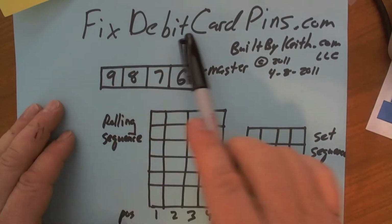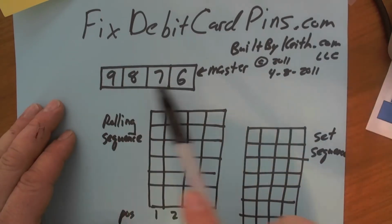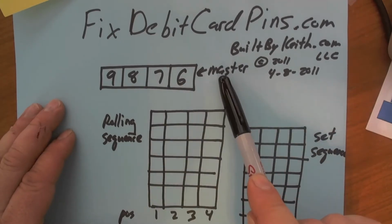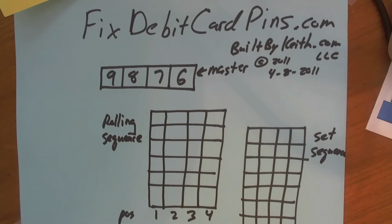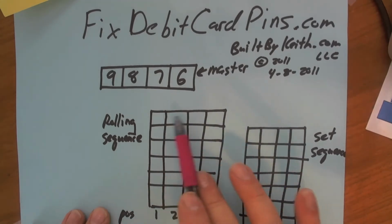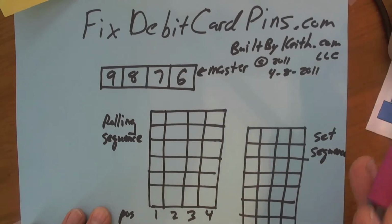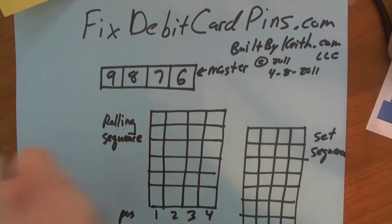Here is how FixDebitCardPins work. You have your master code here that you never reveal. Actually, you could always use it all the time if you are not in a secure environment. As soon as you're in an insecure environment or you need to give a PIN number out to someone for a one-time transaction, what you do is you tell the bank ahead of time that you've got a certain sequence.